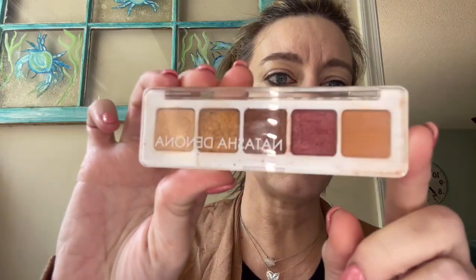I don't know. Anyway, all right, we're going to go into, I think this is Sunset. Yeah, this is the mini Sunset palette by Natasha Denona. I don't even remember when I got this or anything. So maybe I should put a little something on my eye. My eye's been, like, this eye I've had a problem with. Let me pull it in and see if there's an issue there. You can kind of see there's a little mark right here.